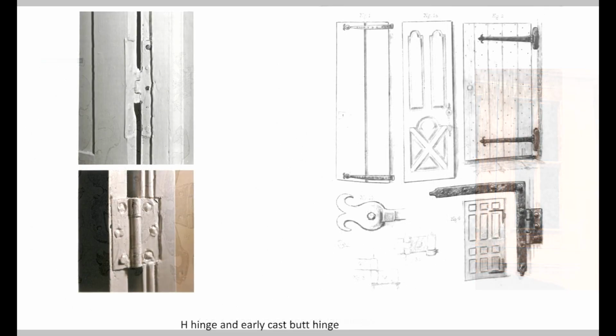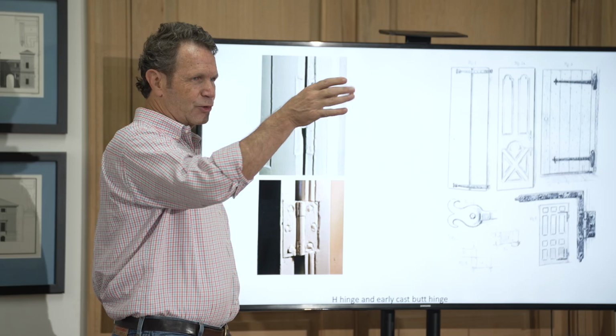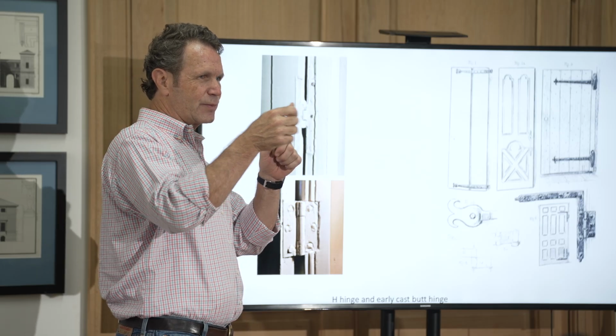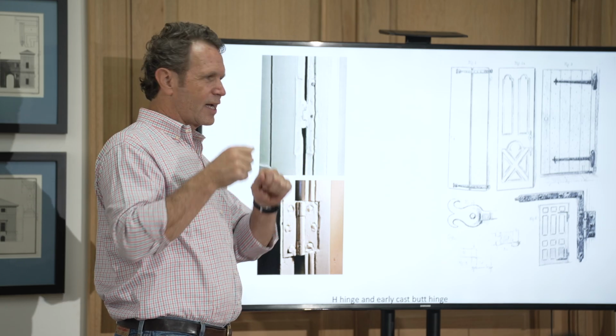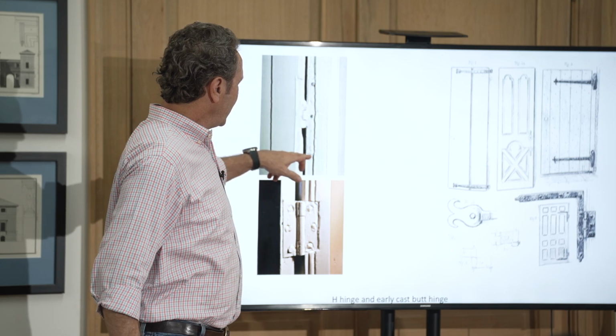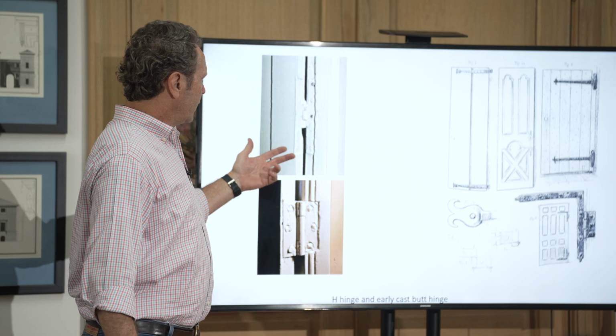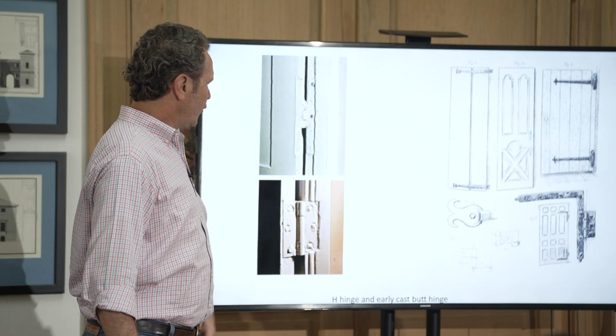And then as they started wanting to hide these things, if you see that H hinge back there, instead of having the H hinge exposed on that piece of trim, they would hide it behind the trim. So the trim would go over that one side of that H, and they began to hide them. You see here, they put them in the edge of the door. And so it was a sign of kind of wealth and that they didn't want crude looking hinges.